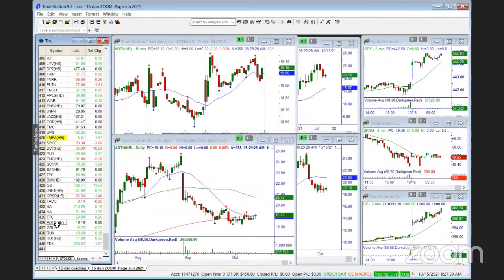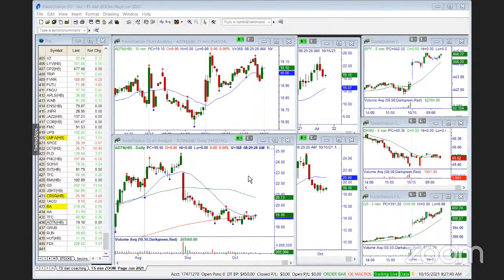ADTN. Why am I looking at you? It must be earnings. I like the converging MAs. So if it can break out, I like that.